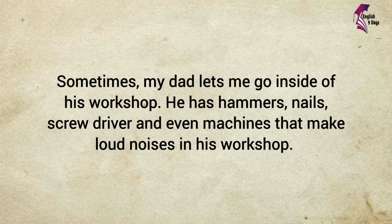Sometimes, my dad lets me go inside of his workshop. He has hammers, nails, screwdrivers, and even machines that make loud noises in his workshop.